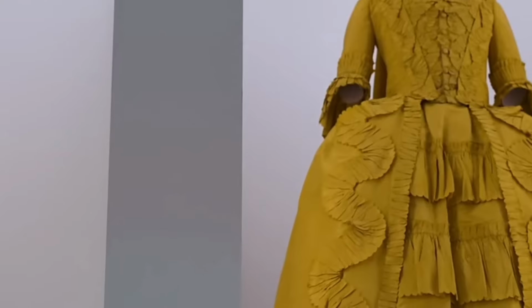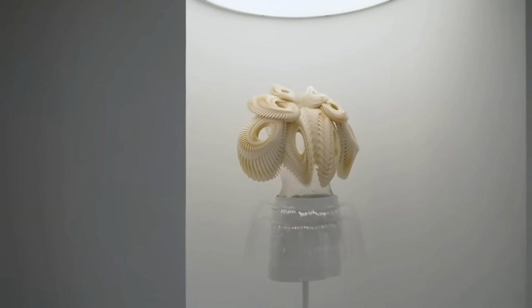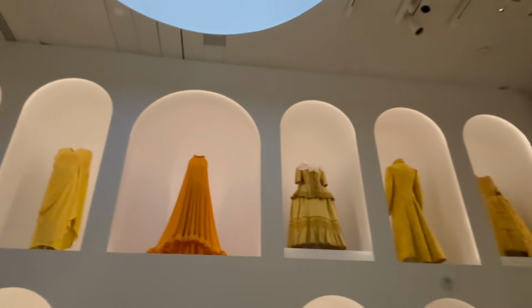This exhibition features around 220 garments and accessories spanning four centuries, all visually connected through the theme of nature, and all of them are part of the Met's permanent collection.